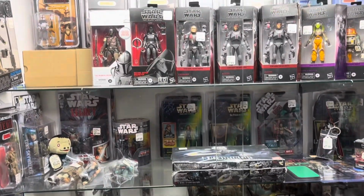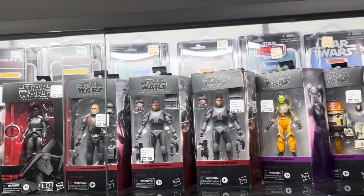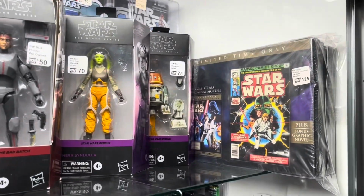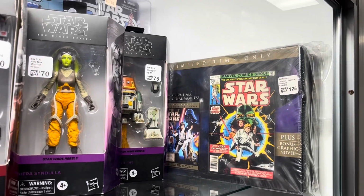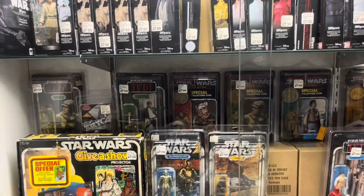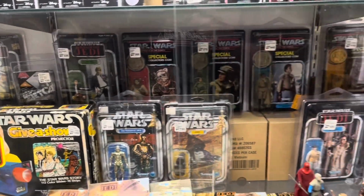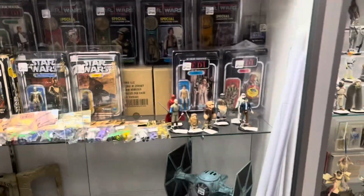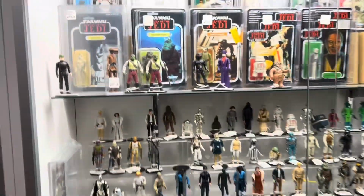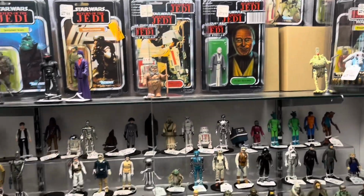Panning to the other side, we see some of the more vintage, newer, also hard to find Black Series Star Wars stuff. There's some of the Rebels characters. I got them fairly highly marked up there. I'm not sure what the price they normally go for. Here's some of the retro ones, like vintage, old school. Those are really cool to see, on card and over here loose. We got some on card and loose ones here to see. You don't see those every day. It's pretty neat.